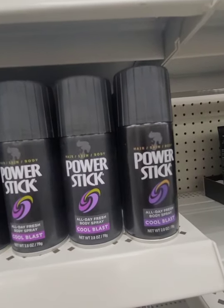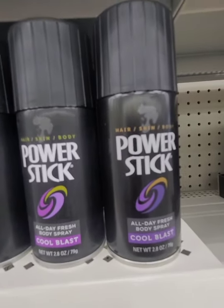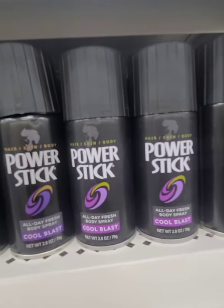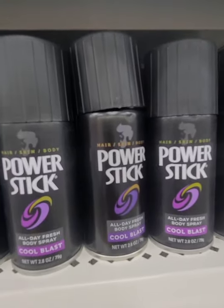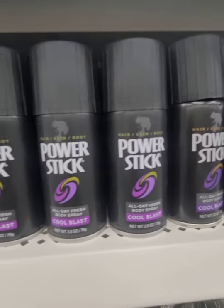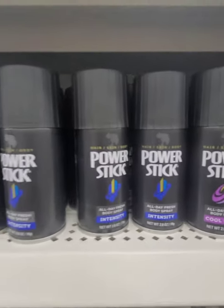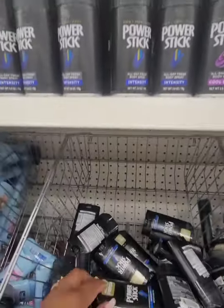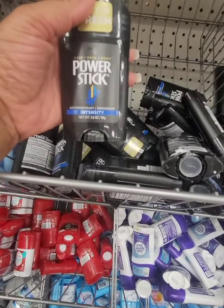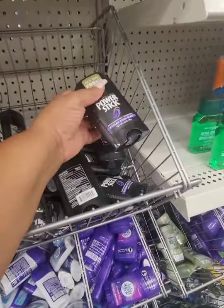I haven't seen this before, but they have this spray. It's an all day fresh body spray. It's not a deodorant, it's from Power Stick. I don't know why they're saying hair, skin, and body. I don't know what it has to do with the hair, but they have two different scents. That's Cool Blast, and they also have Intensity. And they also have the All Day Fresh Antiperspirant Deodorant in Intensity and Cool Blast.